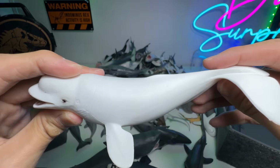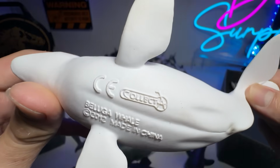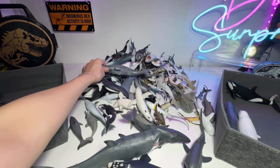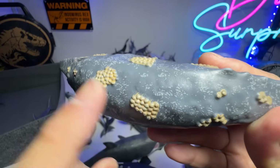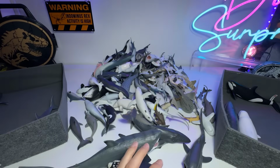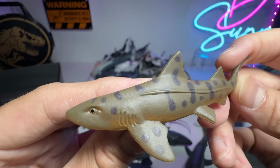This is a relatively new figure that we've got not too long ago. It is a Beluga whale from 2012. Beautiful figure. Here we have a gray whale, and you can see a lot of barnacles are actually growing on its body. Okay, moving on, we have a very small one.